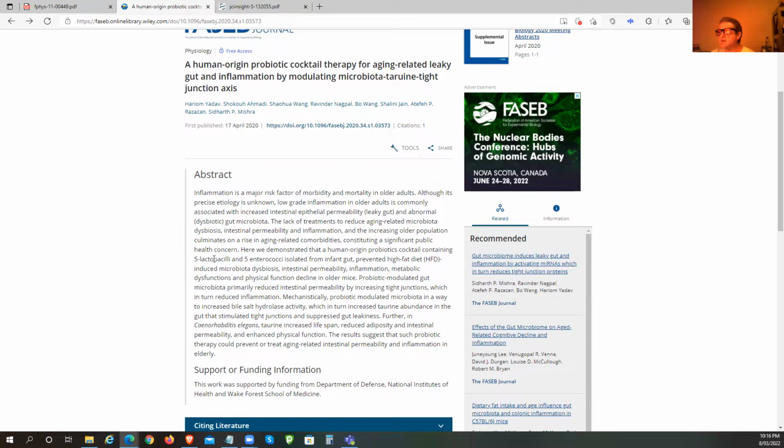They're talking about these 5 lactobacillus and enterococci isolated from an infant gut, and mechanistically the probiotic modulation increased the bile salt hydrolysis activity. We're talking about an enzymatic pathway that increases the amount of bile salts, which is really important, and which in turn increases taurine abundance. In the gut, it stimulates tight junctions and suppresses leaky gut.